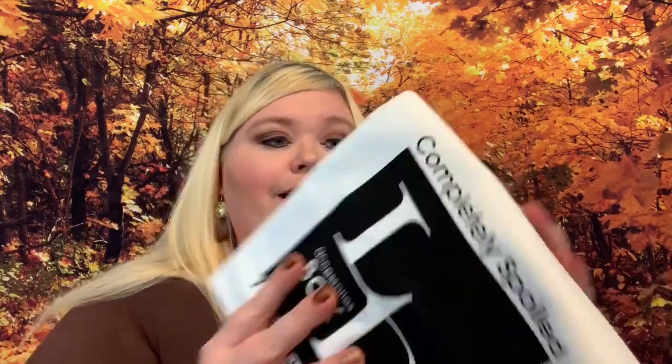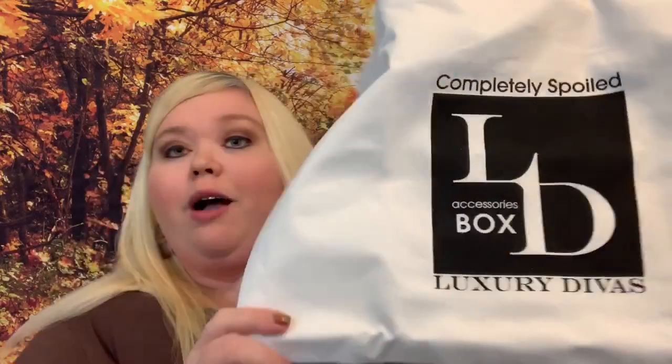The LD Completely Spoiled Canvas Tote. The accessory that every diva needs in her life, our environmentally friendly shopping tote to handle your next trip to the market or overnight getaway. This bag will have you quickly ditching plastic so you can focus on what's most important, spoiling yourself and saving the planet. This is $20, and this is the way it comes.